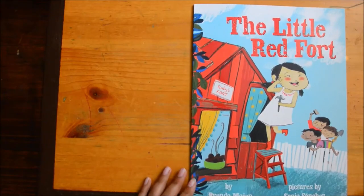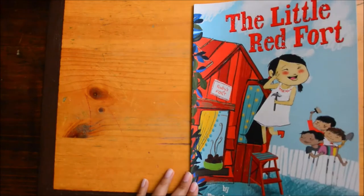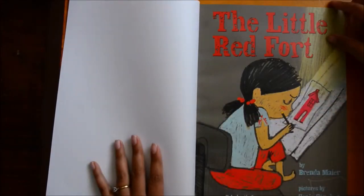The Little Red Fort by Brenda Mayer, pictures by Sonia Sanchez. The Little Red Fort.